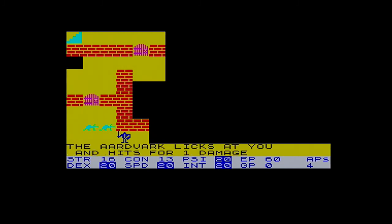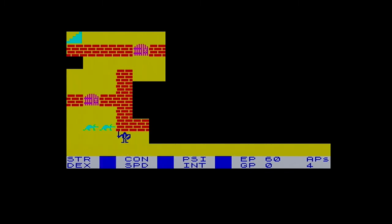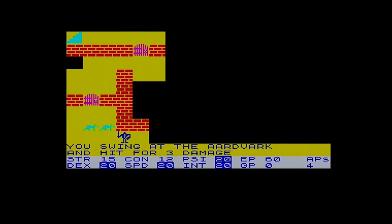It licks at me for 1 damage. I am getting killed by an aardvark. Who would have thought that an aardvark would have been such a deadly beast? The monster is dead. Great.